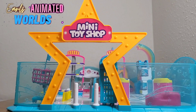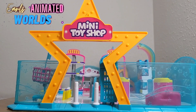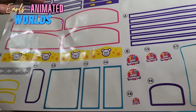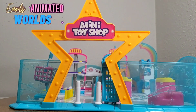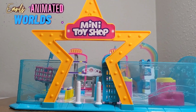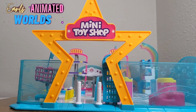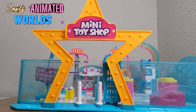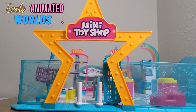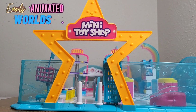By the way, the instruction booklet has the stickers for the little blue shelves on there. Not the instruction, but the sticker book. It's also in the instructions about the little blue shelves. If you open Mini Brands, you know what I'm talking about. The ones with the teddy bears on top. They don't come with this. It's not on the box. It's not on the back of the packaging or anything. But it's in the instructions for some reason on how to put them together.